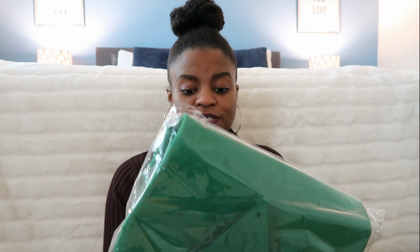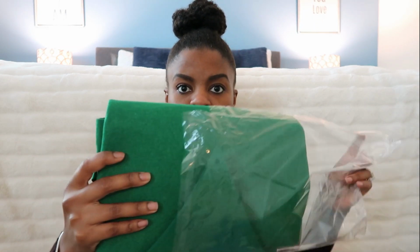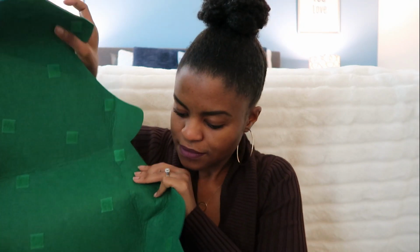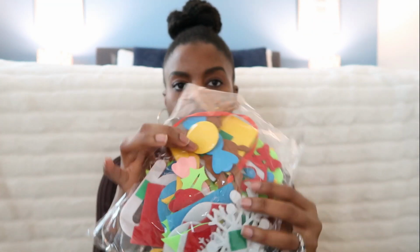Alright, oh, so the first thing is, I ordered a felt tree for Lucas so that he can decorate his own little Christmas tree with his little ornament, and it's not something that I have to find a new area to store it in. So it looks like this. I'll show you guys a better image of it. And here are all his little felt ornaments.